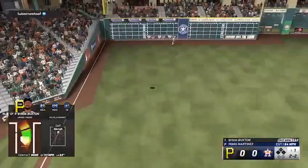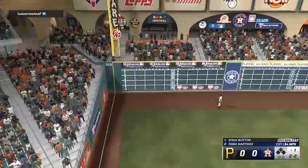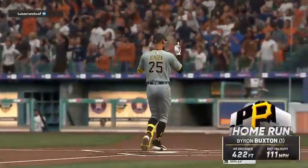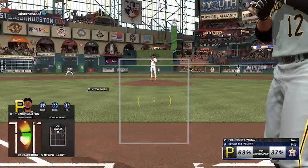Now this one's high and deep. Way back there. On its way. Gone. A gigantic blast. It's 1-0.